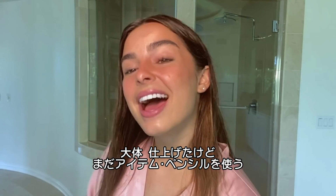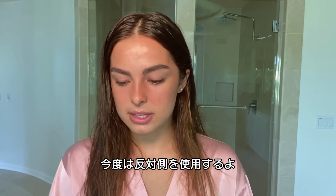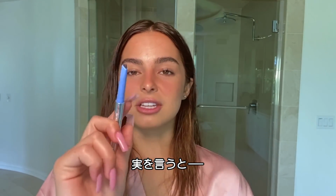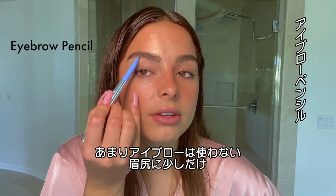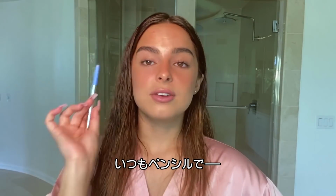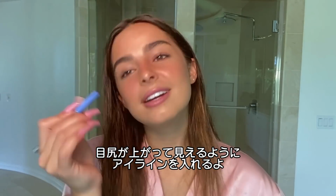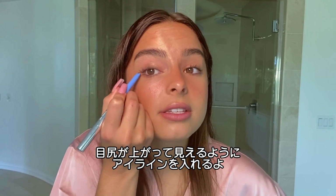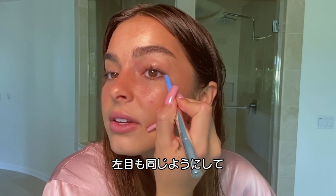So after I do that, I'm gonna take my Item pencil once again, but this time I'm going to use the other side of it. And actually, I don't fill in my eyebrows very often unless there are little spots that I need to, like maybe here. But normally I will take this and do a soft winged eyeliner, and then I'll just do this. So a little smudge, very light, and then kind of just rub it out. And then I'll do it to the other side as well.